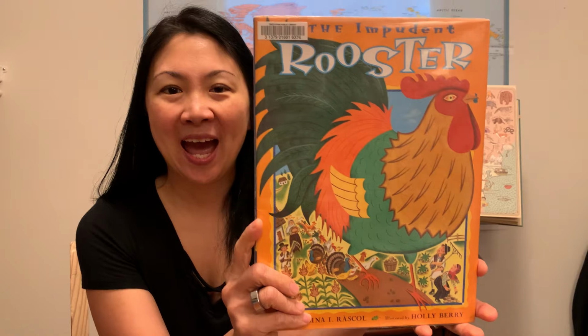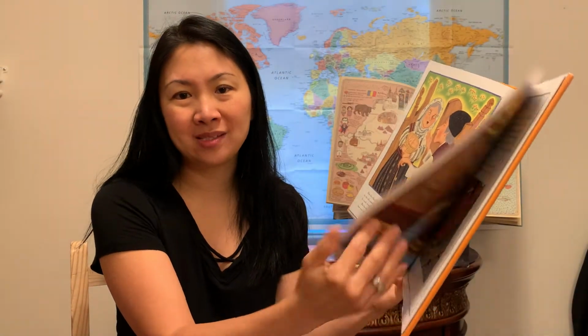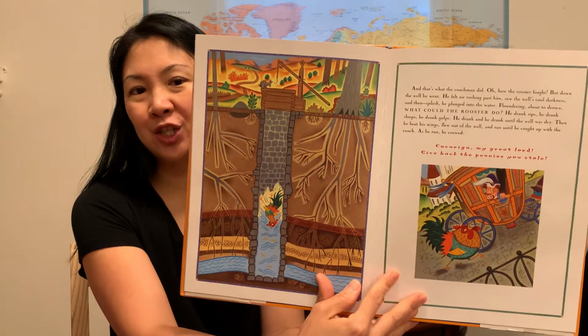Let's see, so these are my top recommended ones. Here is the one for preschool and kindergarten, the Infident Rooster. This is actually the same story as a Hungarian folktale. So we read two versions of this when we studied Hungary, and it was also in the chapter book by Kate Seredy, The Good Master.